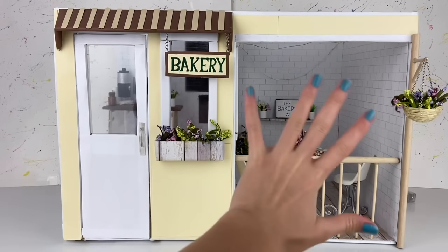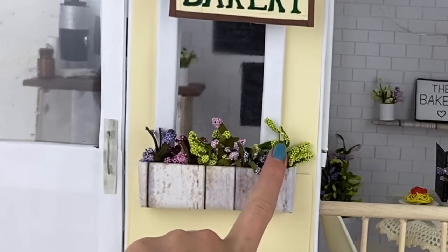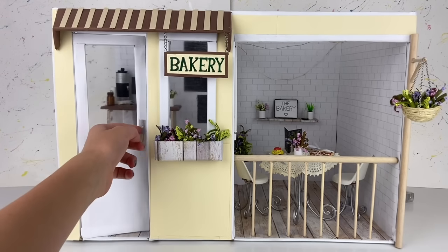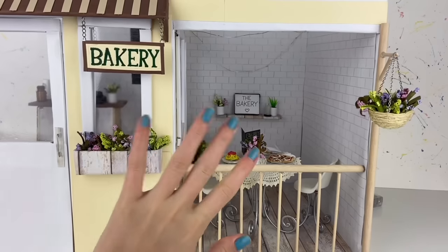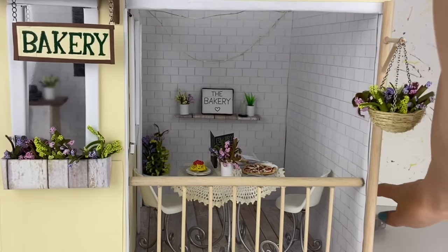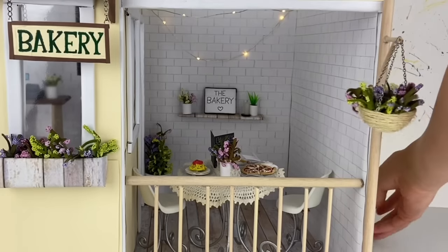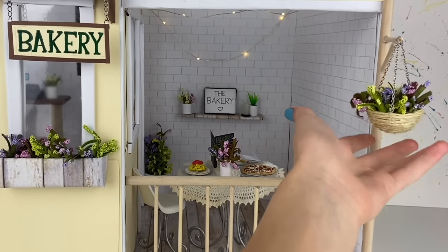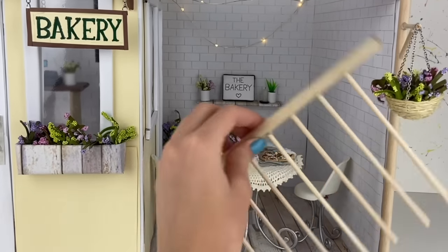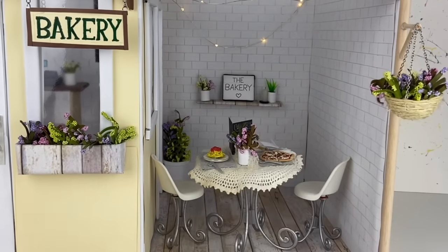So this is the outside of the shop. There is a nice little bakery sign here. Some nice little plants in the window. We have a working door, which I think is so cool. The first shop with a working door. If we look over here, we can see the nice little outside seating area. And if I actually turn on these little lights back here, then we have working fairy lights. There's also this cute little hanging plant. And what I think is really cool is that this little railing can be removed to take some closer up shots and rearrange things a lot easier.